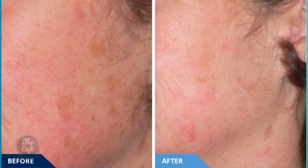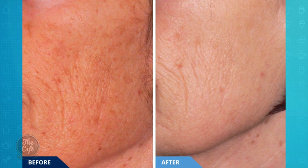Now this is a combination of the Laser Genesis that I just mentioned plus IPL, and that is only one treatment. And look at the sunspots. Wow, and the redness is really reduced. You can see the texture's improved as well as the brown and the red. So when you combine treatments together, you get a much more profound result.